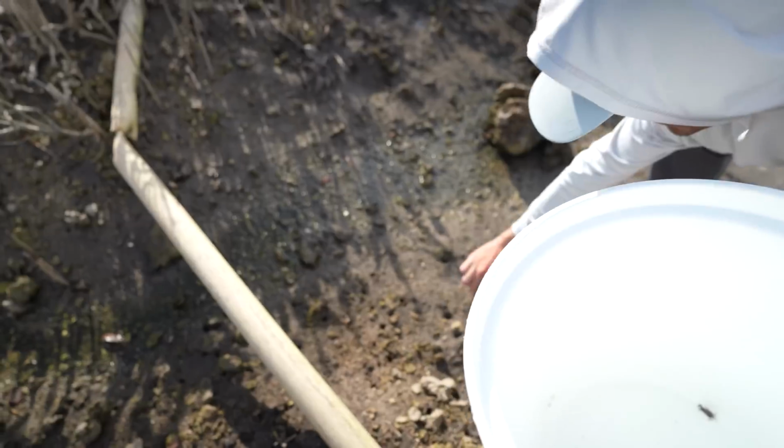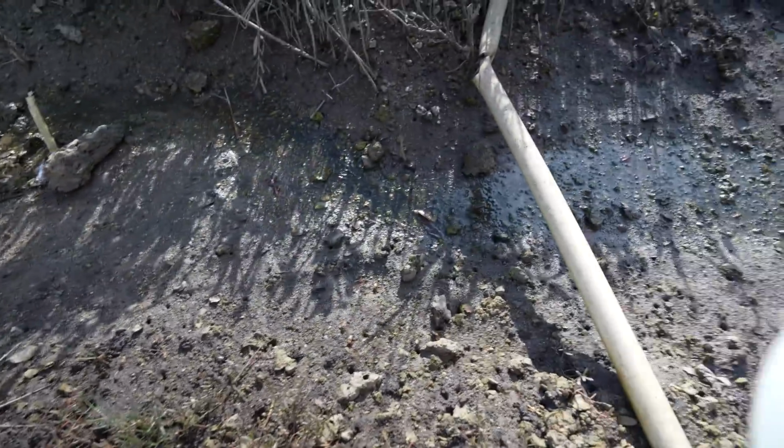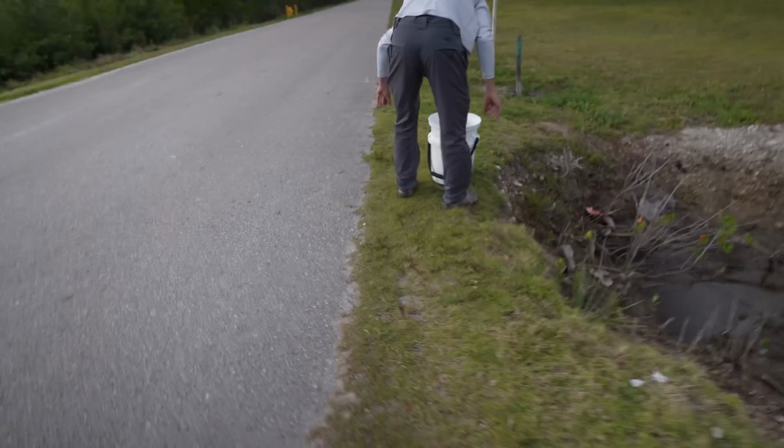Did you get them? Try not to get pinched. That's a good one. Check him out. Put him in the bucket. That's a little bit bigger one. That's a better sheep's head bait. Right in front of you. Yeah, they're everywhere right in front of me. I don't know if I can do it two-handed. I'm gonna put the camera down.